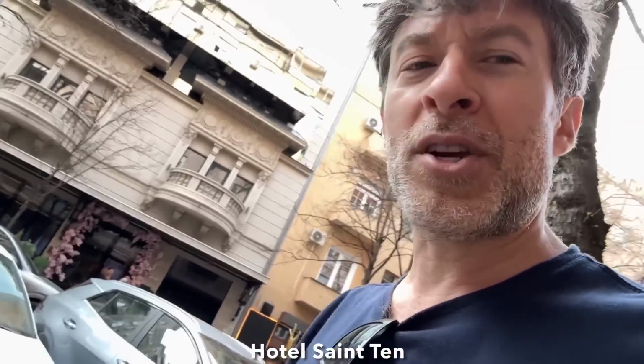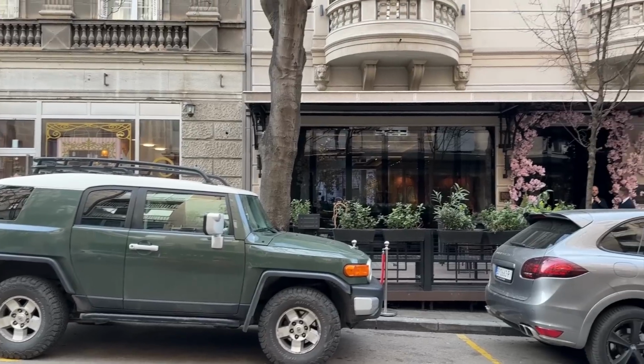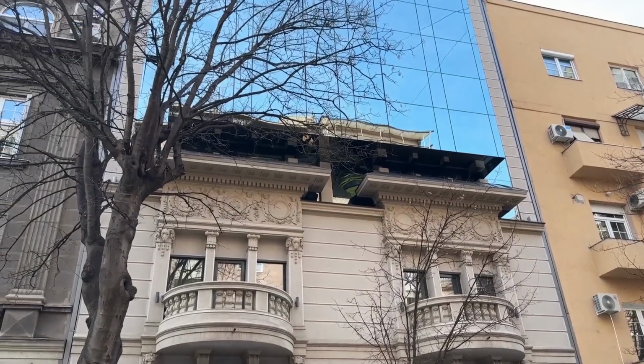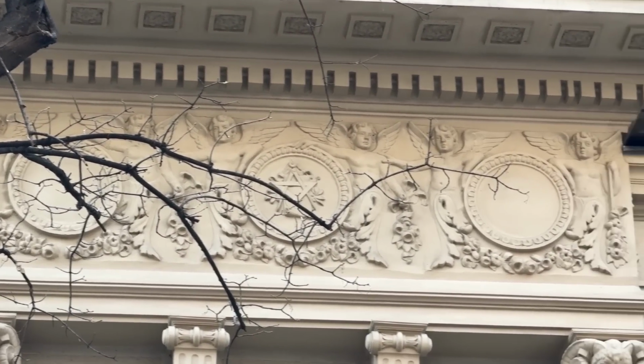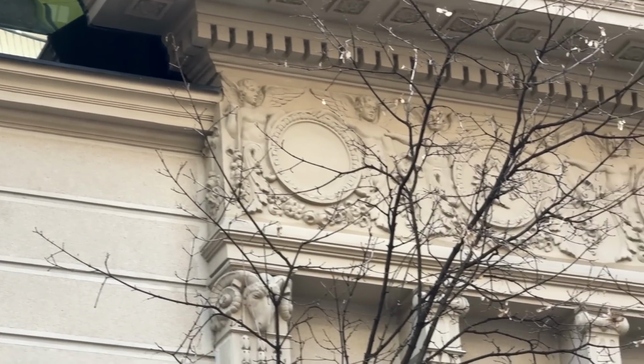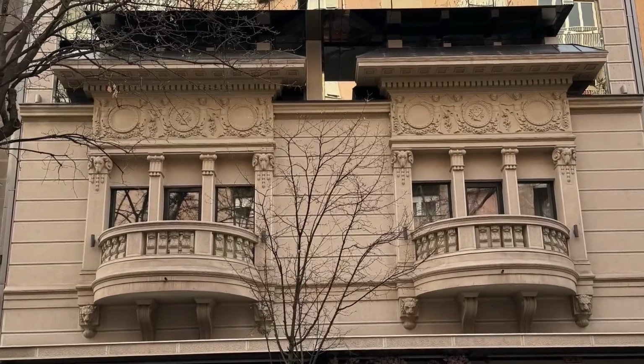Okay, so I've arrived at the hotel I'm staying at, Hotel St. 10. It's a boutique hotel, 5-star. And before checking in, let's take a quick look at the exterior. Now, the building that houses this hotel was built by a famous architect, Stojan Veljković, who's also the owner. And this was 1929. He started having some crazy parties, some important guests, MI6 agents, ministers, important people. You get the idea. But look at the outside here. The Mason symbols. He was a Mason.